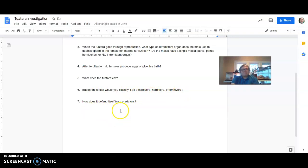And 7, how does it defend itself from predators? And like what we've talked about with the Tuatara, due to the way that they are set up, they weren't very well prepared for predators on their island. But again, try to give the best explanation you can as far as what they do have at their disposal for protecting themselves. So again, I hope that this makes sense.